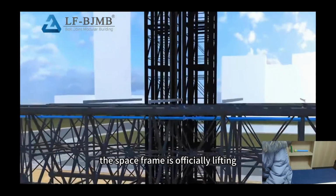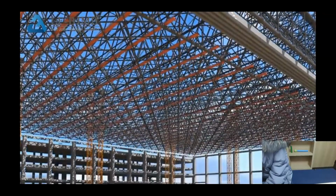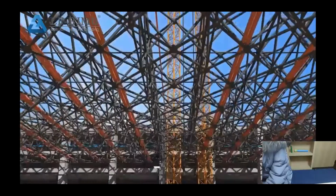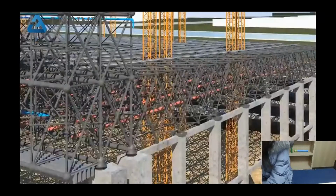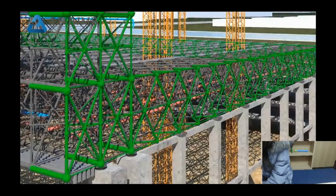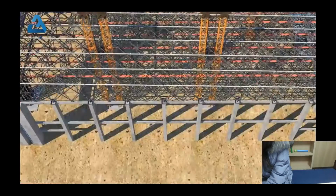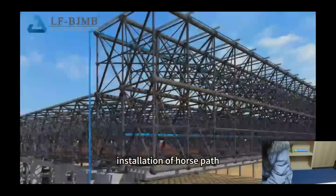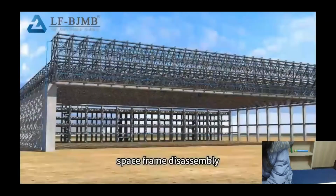The space frame is officially lifting. Close-up bracket. Installation of horse path. Space frame disassembly.